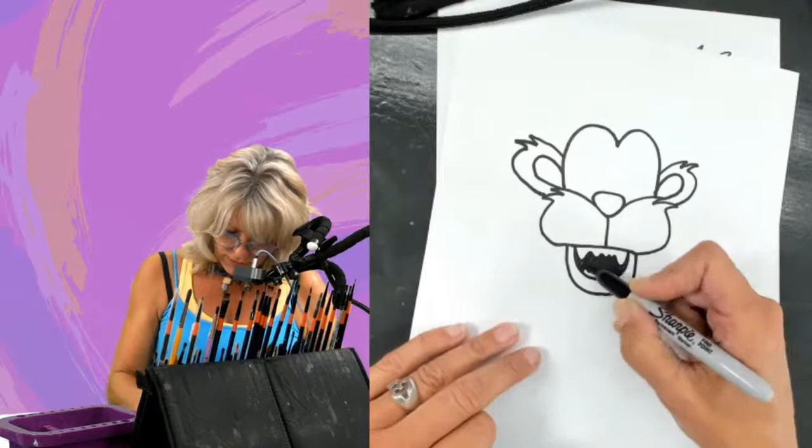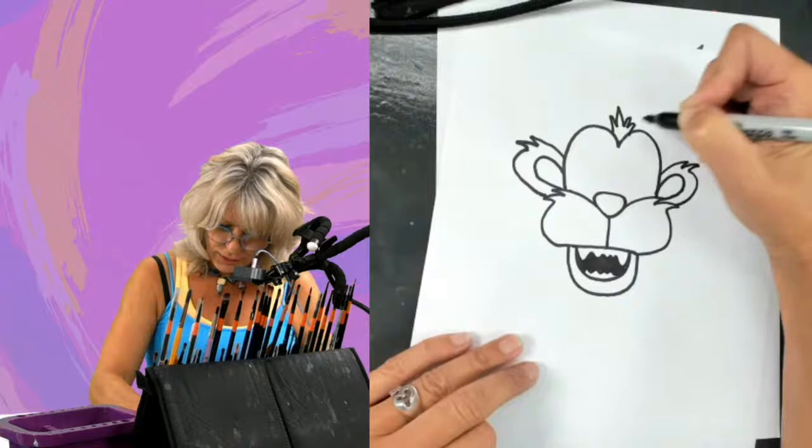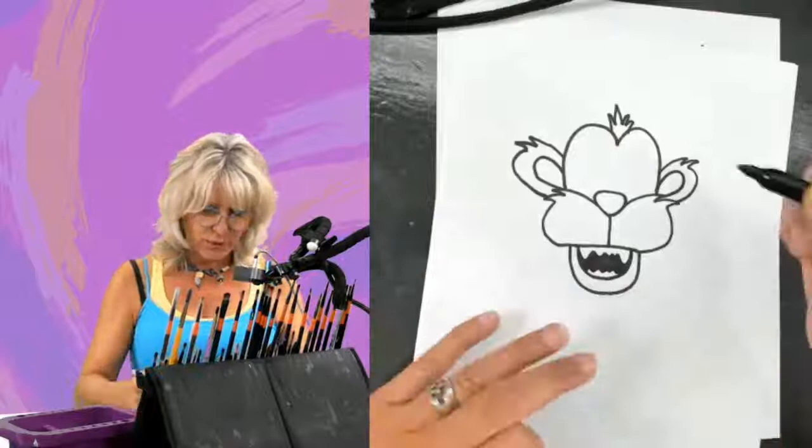Now you have instant teeth, right? Okay. Now I'm going to add a little tuft of hair here. So I do like four. And now the really most important part is the mane. And sometimes a child has a smaller forehead, so you have to adjust the mane to work with the forehead.